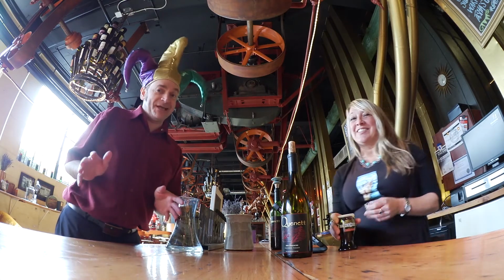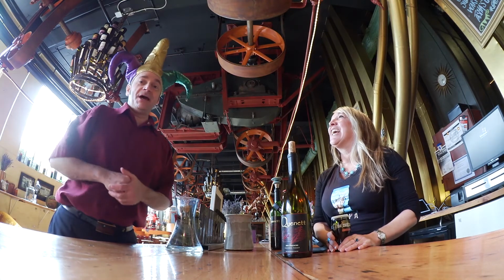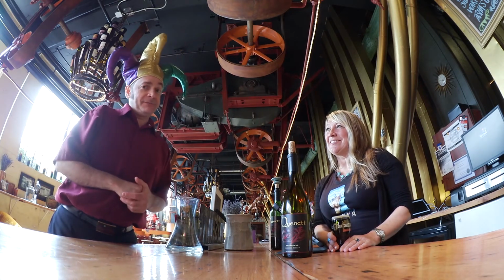This is a fantastic tasting room, by the way. Probably my favorite tasting room, actually. It's really, the decor is just amazing because it's a 100-year-old mill, so it's very cool. If you're ever in the Dalles, Oregon, that's where we are, Dalles, Oregon, check it out.